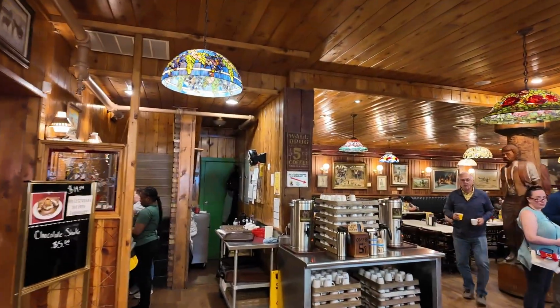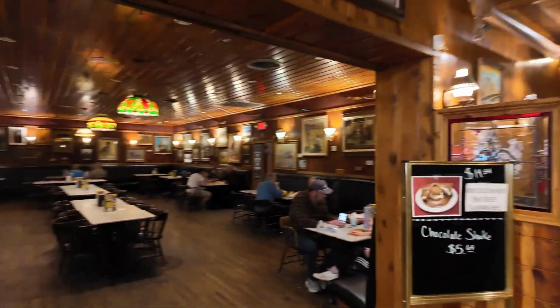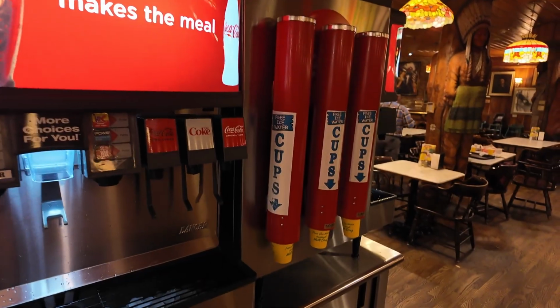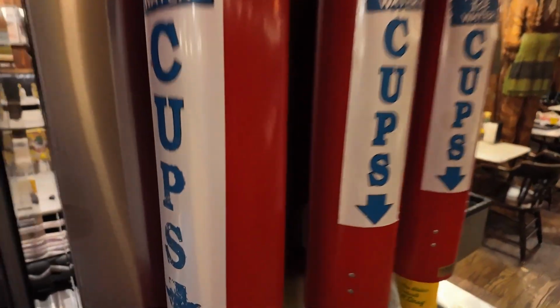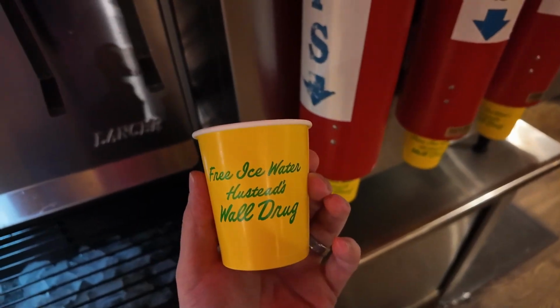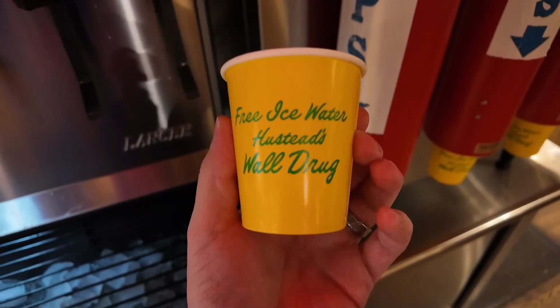This is gorgeous. I'm gonna have to walk around this place and really show it off in just a second, but we're starving from all the excitement. So we ordered up at the front, and now here we have the free ice water I was talking about. We got the free ice water cups. You grab yourself a cup down there. It even says free ice water from Hustead's Wall Drug right there.